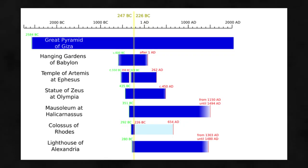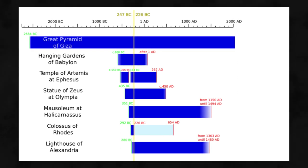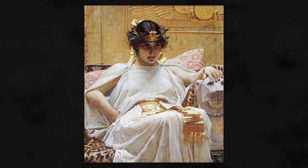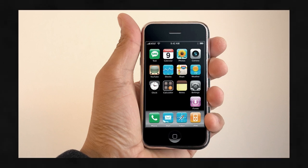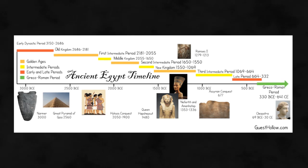The pyramids are an extraordinarily old monument, with Khufu's being built in 2570 BC, Khafre's in 2540 BC, and Menkouri's in 2490 BC. They are so old that in fact the famous pharaoh Cleopatra was actually born closer to the release of the first iPhone than to the construction of the Great Pyramids. This highlights the gigantic scale of time that ancient Egypt had endured.